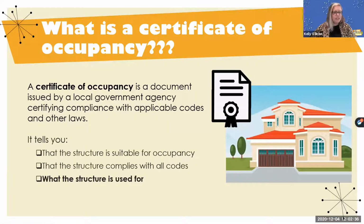Okay, what's a certificate of occupancy you're talking about? A certificate of occupancy is a document that's issued by a local government agency. Our office issues this one in particular, which certifies compliance with applicable codes and other laws. And basically it tells you what the business, or in this instance the structure, is used for.